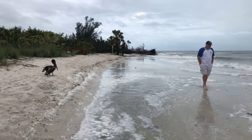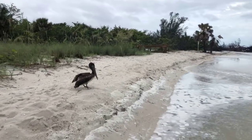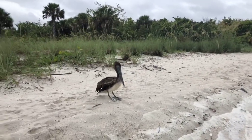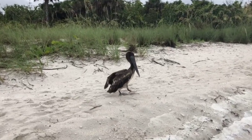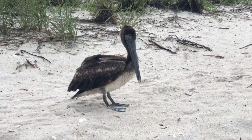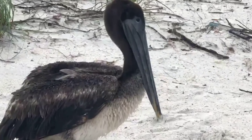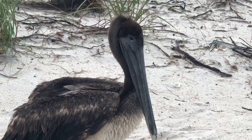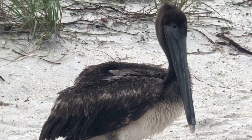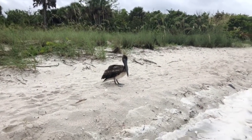Big brown pelican sitting up on the beach. Hope he's okay. Hope he's just drying out his wings. Hey, I'm not gonna hurt you. Let everybody take a look at you. Yeah, it looks like he's just drying his wings out. That's one of our locals, the brown pelican. If I can get a little tighter on his face there. There he is. Brown pelican. I'll take a quick photo of this guy while he's right here close to me.